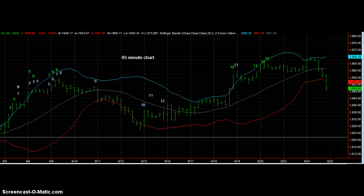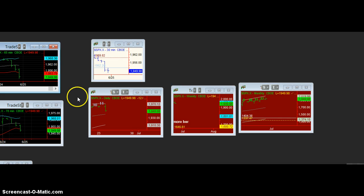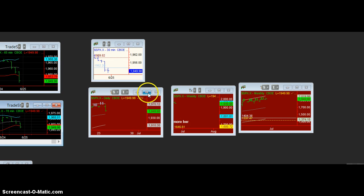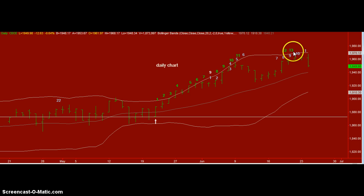Let's not forget that we have DeMark sell signals, bars 13, closing prices give us the stop, and that was never triggered. So we have a sell on the 65-minute chart, we have a sell on the 78-minute chart. We have a combo sell on the daily chart. We have a reversal bar on the daily chart close to the upper band at a time when the upper band is flat. It's a negative signal.